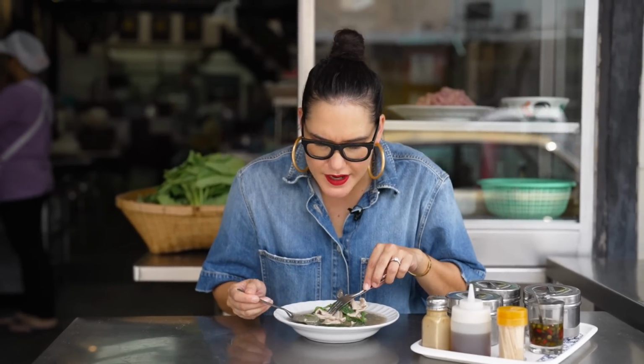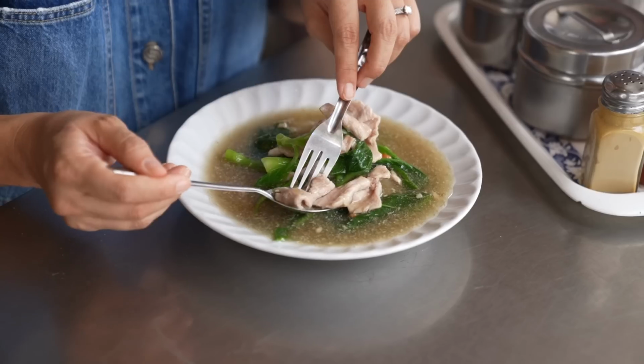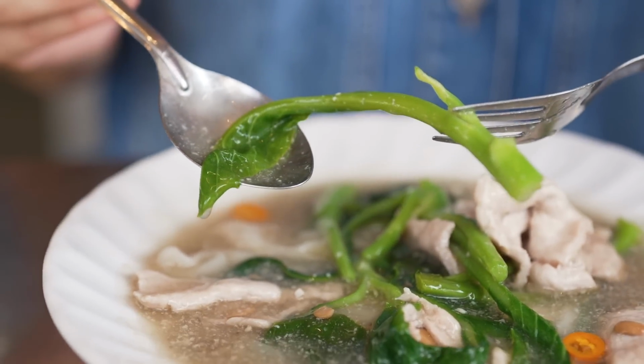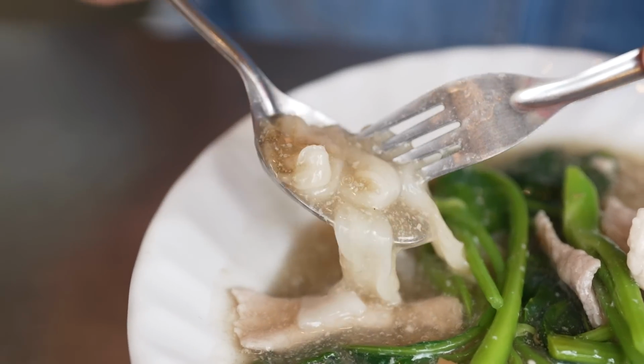Let me break it down for you in here. So you have this wonderful, beautiful, thick, glossy gravy. You have your meat and your green vegetable, very important as a child to eat your greens, as my mum would have always said. And then underneath is your fresh rice noodle.